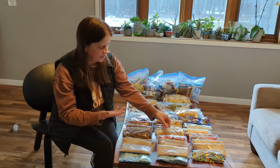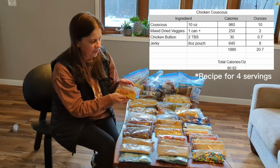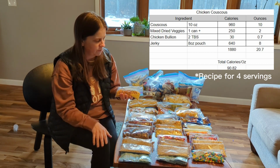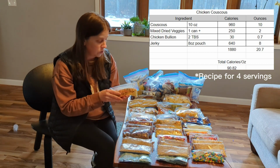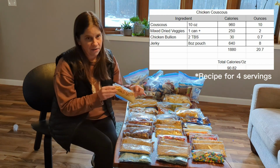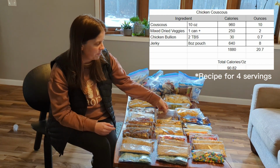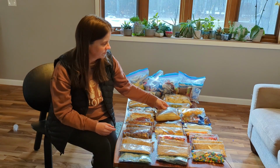For another day's lunch, we have a chicken couscous, where we've dehydrated some vegetables and added it to couscous. It was not enough calories, so along with that, we're going to split a packet of beef jerky.